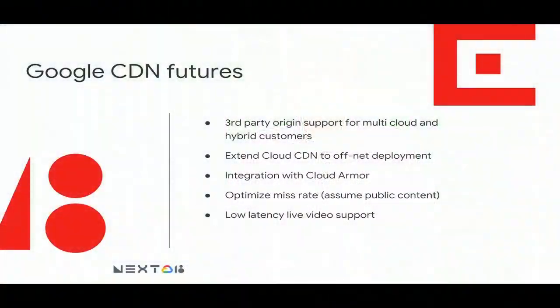One other optimization that we're trying to add for customers, especially those that want to do live events with very, very low latency, is the assume public content for optimizing miss rate. Right now, when the CDN gets a request, it doesn't know whether the response is going to be cacheable or not. It cannot know until the origin has responded, because the information is available in the headers.